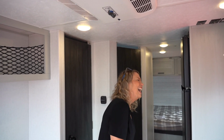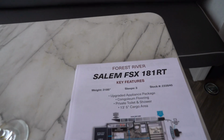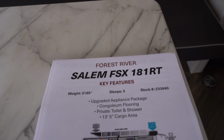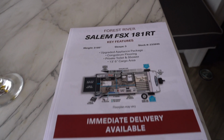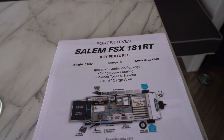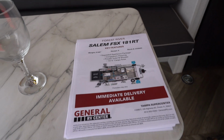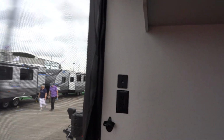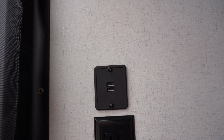So we should talk about this one right here. This is actually a Forest River product, the Salem FSX 181RT. And it's got a 13 and a half foot cargo area, upgrade appliance package, sleeps three. And this is important: we've got the bottle opener right here, USB ports.